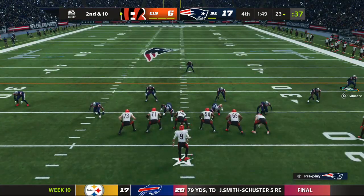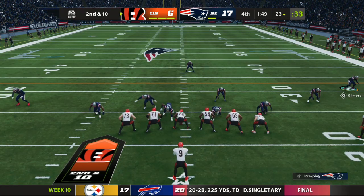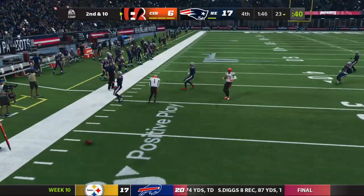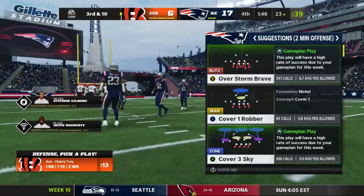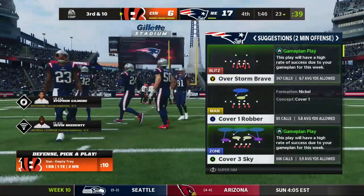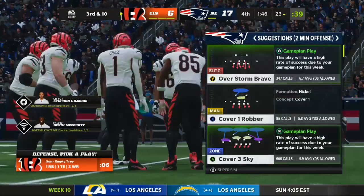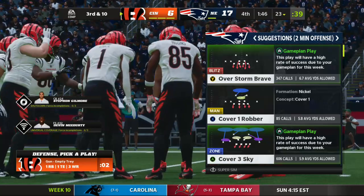So after the incompletion on first, now second and 10. Burrow. And incomplete. Back-to-back incompletions, but we know this is definitely four down territory. Time not on their side. I don't think they want to try and get the first down in two installments. I think they got to go and get it right here, right now.